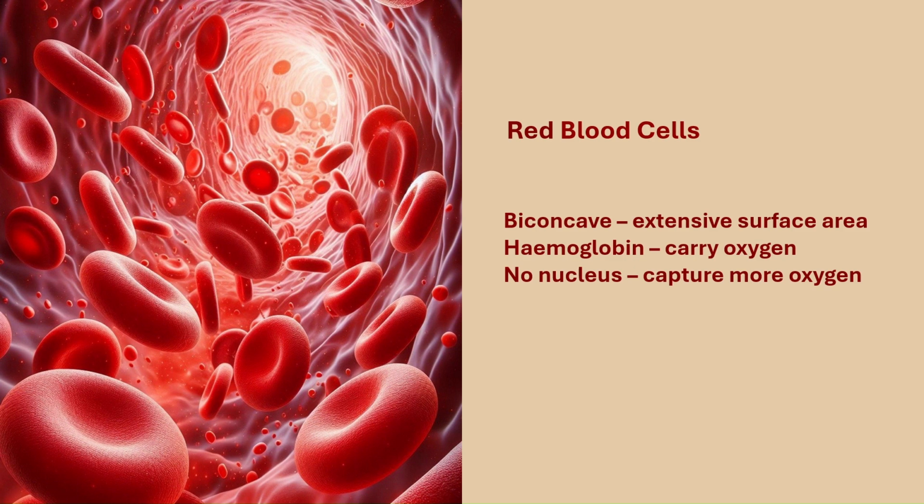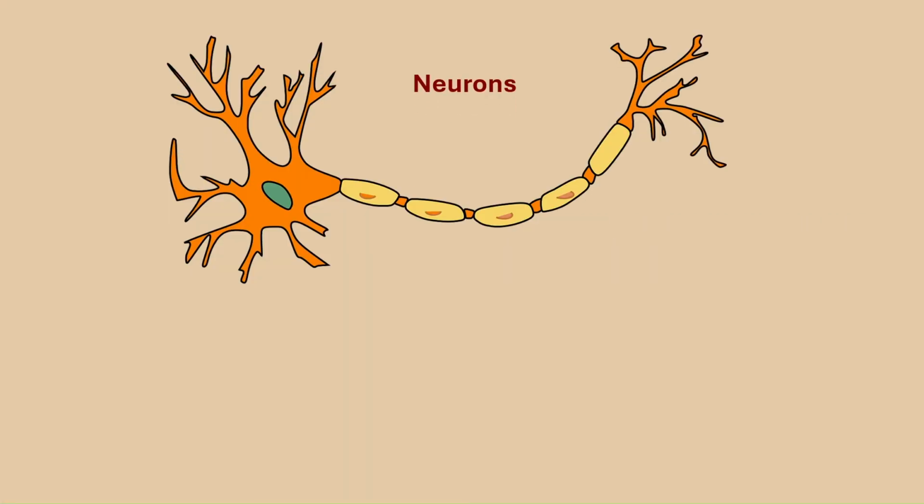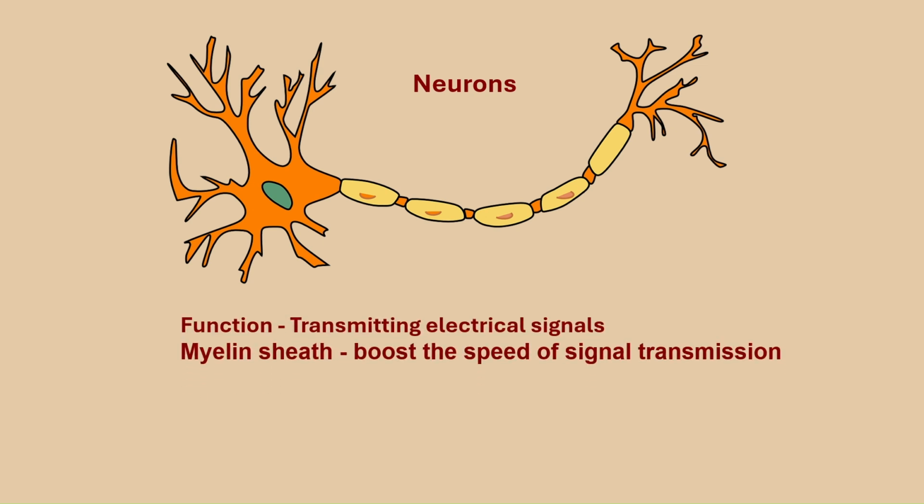Pretty amazing, right? Next, look at the nerve cells or neurons. Neurons are specifically designed for rapid and efficient communication, transmitting electrical signals throughout the body. A key feature is long thread-like axons, which enable signals to travel swiftly across significant distances. These axons are wrapped in myelin, a fatty layer that acts like insulation to boost the speed of signal transmission. And there are dendrites, branched extensions that receive incoming signals from other neurons, allowing smooth communication across intricate networks. So that's a top-tier communication system.